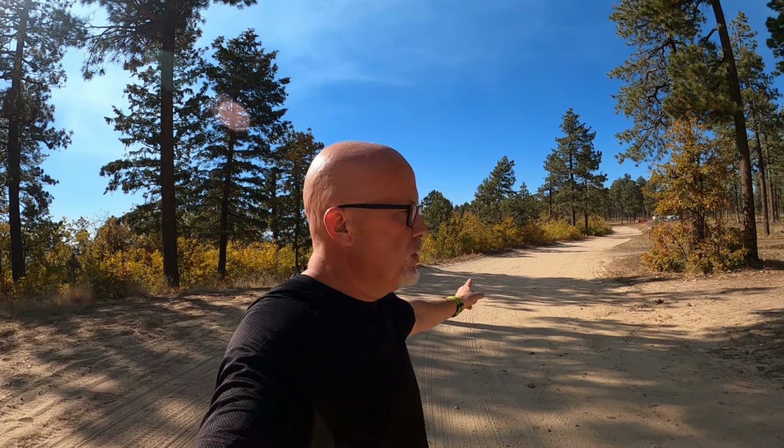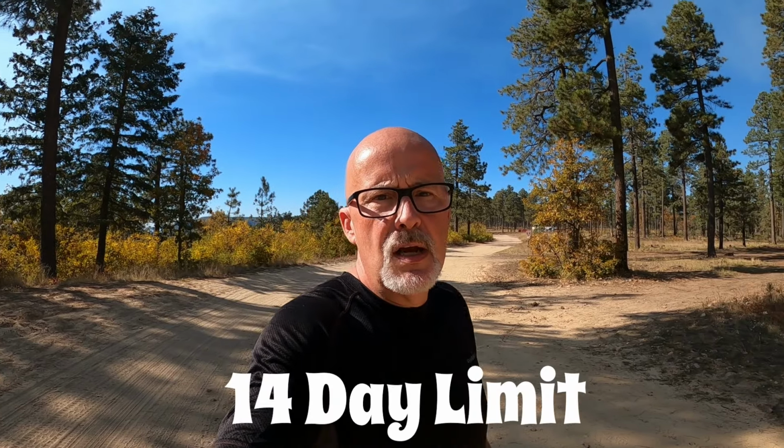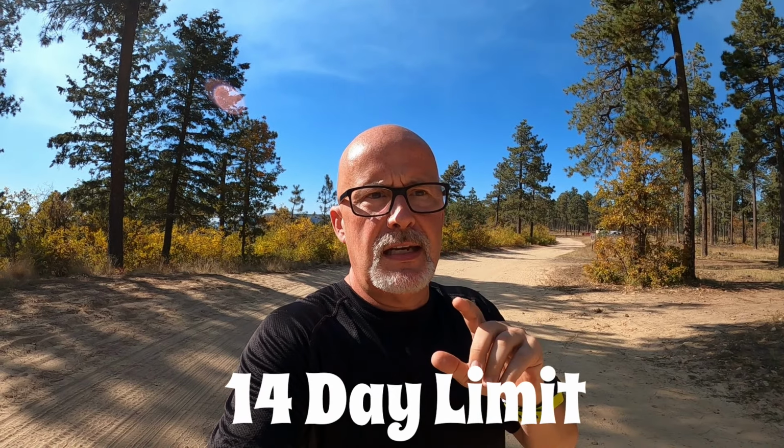So we are just off Rim Road outside Payson, Arizona. It's probably about 35 minutes to Payson proper, but we are east here in the Sitgreaves National Forest. This is the boondocking spot. You're going to see there's a 14-day stay limit. All of the spots have designated camping signs, so you've got to be very cautious that you're only camping in the designated areas.